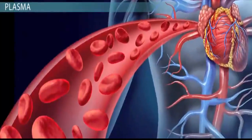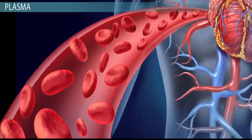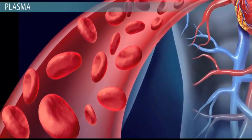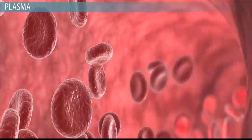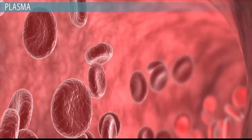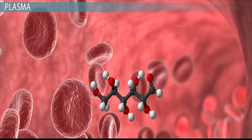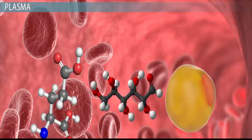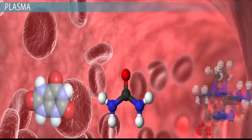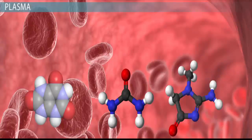The smallest portion of the blood plasma is made up of an assortment of different solids. These make up the remaining 3% of the plasma. Some solids you'll find in the plasma are ions or electrolytes, such as potassium, sodium, and calcium. Various nutrients needed by the body, like glucose, amino acids, and lipids, and waste products from metabolism like urea, uric acid, and creatinine, are also found in the plasma.